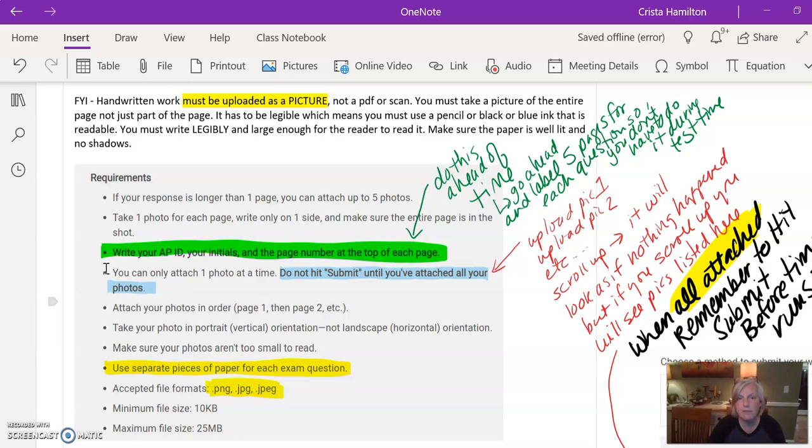So you want to make sure you have extras of those, and you have your paper set up and ready to go, one set of 5 with your labels at the top for question 1, and one set of 5 with your labels at the top for question 2, just so you have them ready to go.